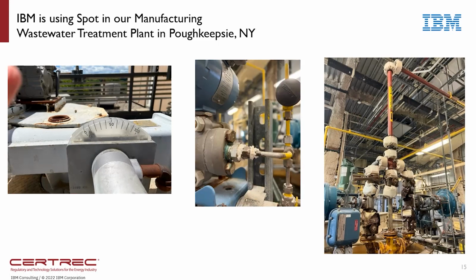And what's interesting about that plant is it's actually an ideal situation for using a Spot robot. It's a largely unmanned plant. It's oftentimes not heated. It's not pleasant to go work in a water treatment plant. It can be dangerous, and we have a hard time. We would have a hard time hiring anybody to go work in a plant location like that anyway.